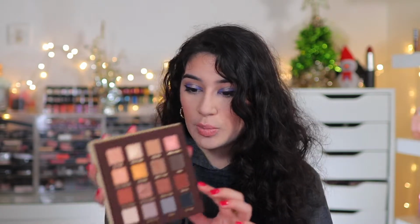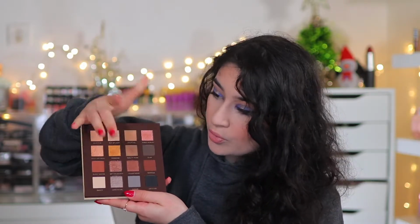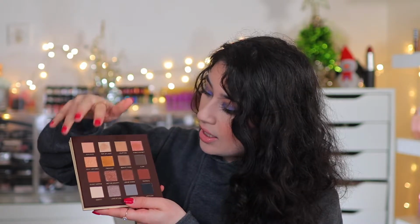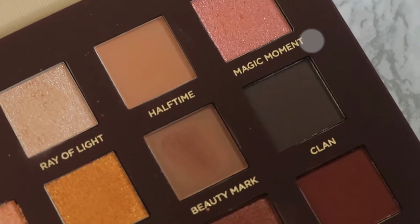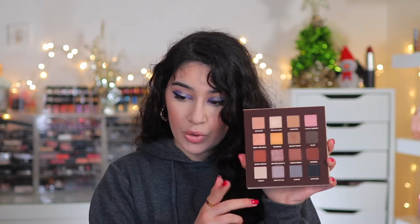I usually go into the Violet Voss Holy Grail palette, but I've been dabbling into this one because it is a newer palette and I literally just picked it up during Black Friday. I have been absolutely loving this eyeshadow palette. It just has all these beautiful foiled shades. I'll be doing a close-up anyway, and just really nice tones, so you can't go wrong with it. If you are a lover of neutral eyeshadows, then don't skip on this one.